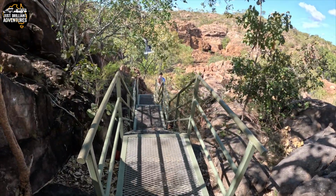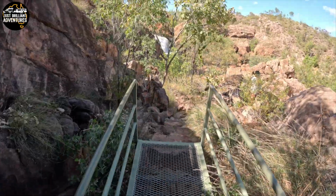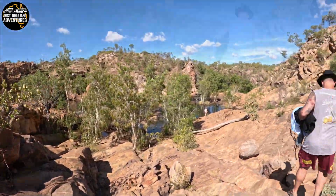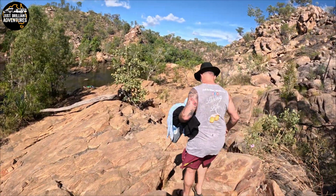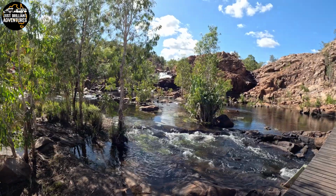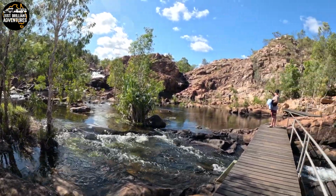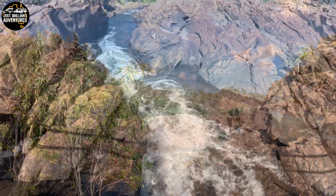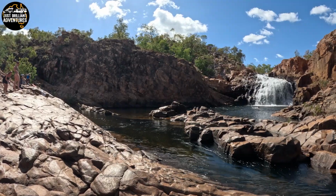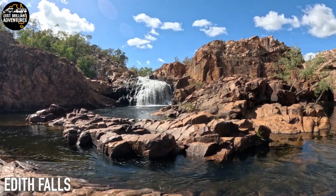So we're nearly at the falls. Come across this little staircase down. Pretty rocky going. That falls ahead. Absolutely amazing. This is what we've got to climb through. Look at that view. That is amazing. Edith Falls, what a beautiful place.